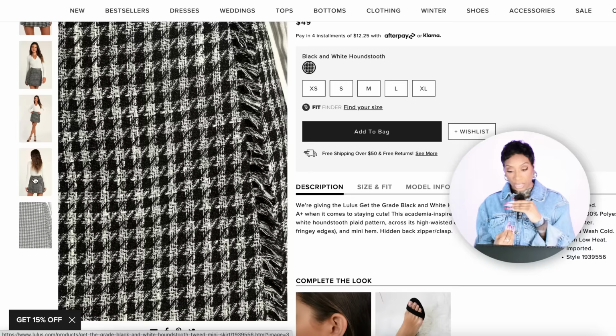So first off, at Lulu's, I found this skirt that I think works. It's called the Get the Grade Black and White Houndstooth Skirt. It's $49, comes in sizes extra small up to extra large. This is giving that black and white contrast. Like I said, I can't tell if her skirt has got white that it's playing with or like a light mint green. But this is still going to look really nice up against that orange coat with the white shirt underneath. So this one works. Good price point, cute little skirt. It's going to look especially good with boots.